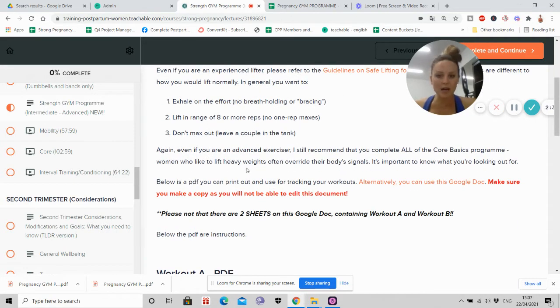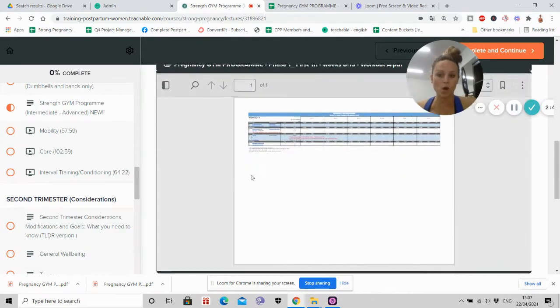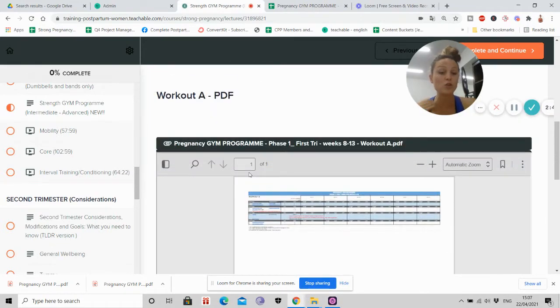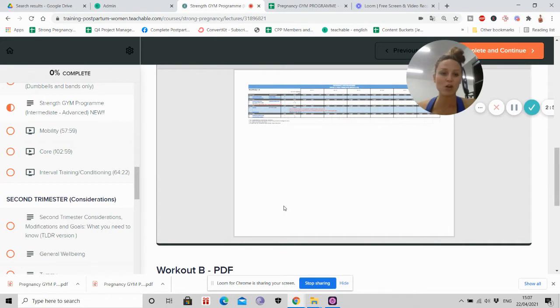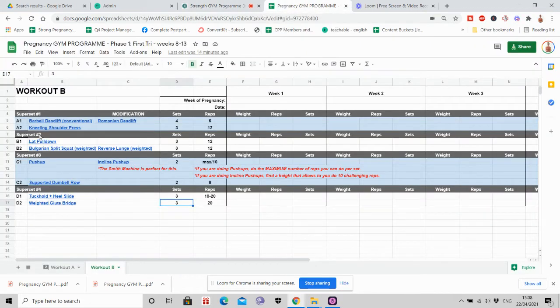So there are your guidelines for lifting safely. And then we have the workouts. You've got your PDFs here: workout A and workout B, which you're going to alternate each week. These are PDFs, so download them, print them up, maybe keep a file throughout your pregnancy, and track your workouts. The other alternative is this Google Doc. If you just click on this link, it's going to take you to the Google Doc.